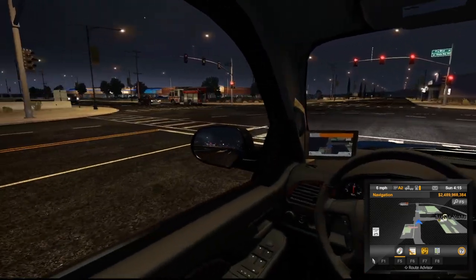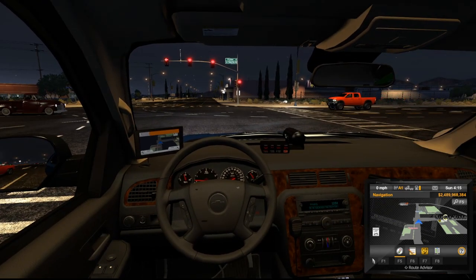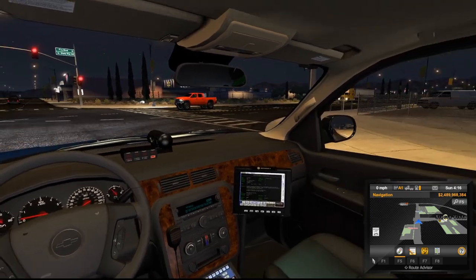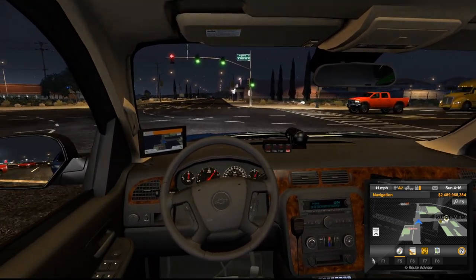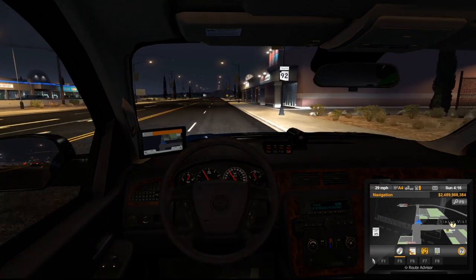I'm going to do a red light here. Old little Chevy. I think it's a Chevy. Might be a Ford. Don't mind that air brake thing. That's part of the thing, because like I said, there's no custom thing. So it's pretend that the truck actually has like air brakes and stuff. So don't mind that. That's just something silly with this mod.